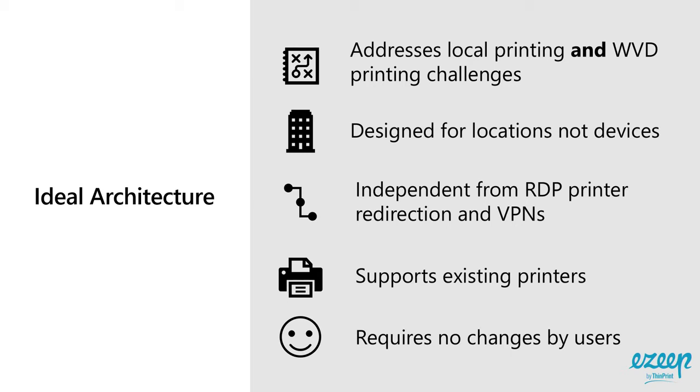When you design for locations, you got 50 locations, it becomes an infrastructure thing. You design it once, you replicate it 50 times, and you're done. It simplifies your print architecture tremendously. Third recommendation is, don't design for specific protocols or VPNs. You want to stay flexible. So if you do printer redirection, then obviously it will only work with devices that have locally configured printers, only devices that have local print systems, only devices that actually support printer redirection.